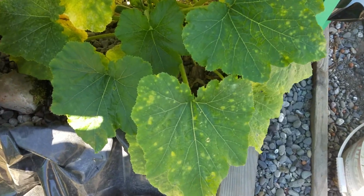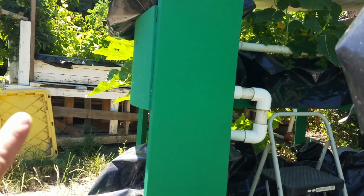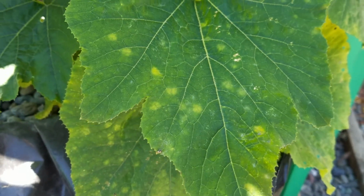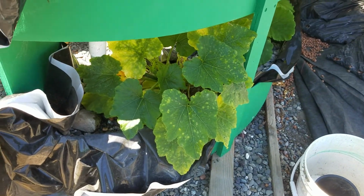This plant is a zucchini plant. And, boom, see? And actually, I planted this at the same time as my other zucchini plant. The only difference being, light. What a difference.